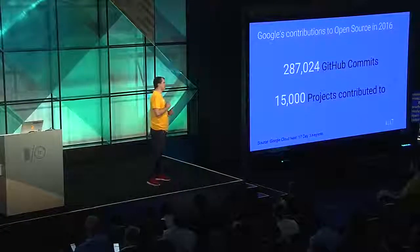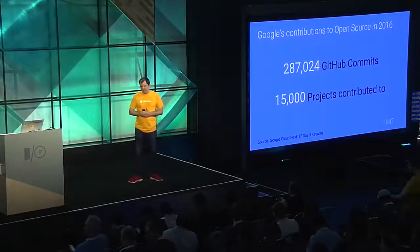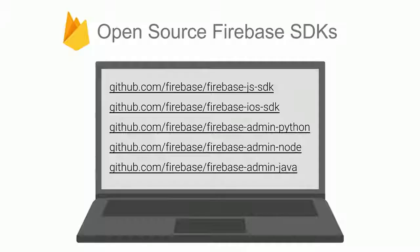Before I go, I want to touch briefly on another topic I'm really excited about, and that is open source. Google has a long history of prolific open source contributions. Last year alone, we had hundreds of thousands of commits to open source repos on GitHub across more than 15,000 projects. And we've heard a lot of feedback from the Firebase community that you'd love to see Firebase do more of this as well. And so I'm really excited to say today that we are doing that. And today is the first wave of those releases. And it's going to include the SDKs for a number of the backend service products on iOS, the web, and our server-side admin SDKs. And we'll have more coming soon.